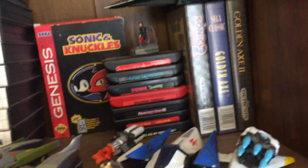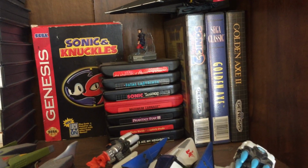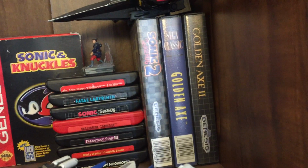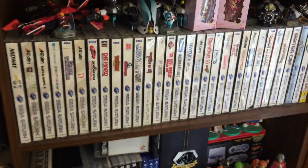Zombies Ate My Neighbors, which I don't even have on the Super Nintendo, and I don't think I have a second Genesis controller to even play with that, but that was one of the first games I got with my Genesis, like 5 or 6 years ago. That Sonic 2, which I got for like $2. All of these were like $2 or $3. These Golden Axe and Golden Axe 2, which I need to play. Maybe get my friends to do that sometime.